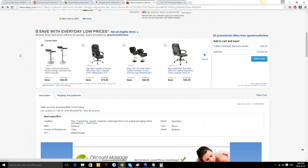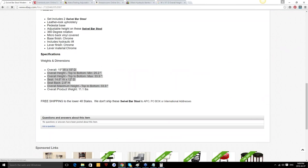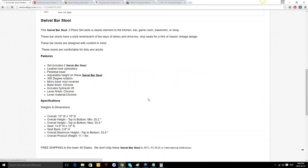Can you go back to your specifications on your eBay listing? Right here, where it says leverage finish and then Chrome, I will cut leverage finish and move it behind Chrome. So it'll say Chrome leverage finish, and I just take away that colon. Does that make sense? Where it says base finish, I'll cut that and put it after Chrome, so it'll say Chrome base finish. So it's like a sentence, just to change it up. Does that make sense? Yes.